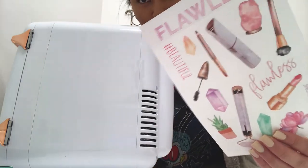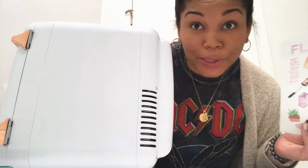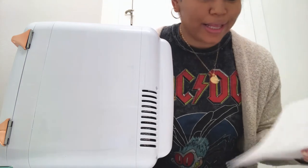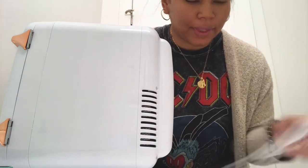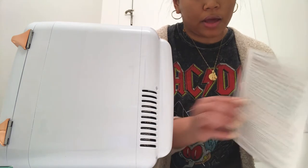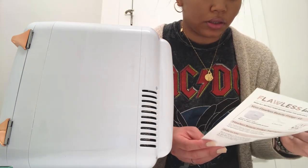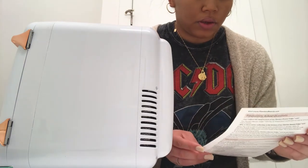Comes with stickers if you want. I won't be using any stickers, but they are pretty stickers though. I don't know, maybe I will, maybe I won't. Okay, read the instructions. Where's the power cord?